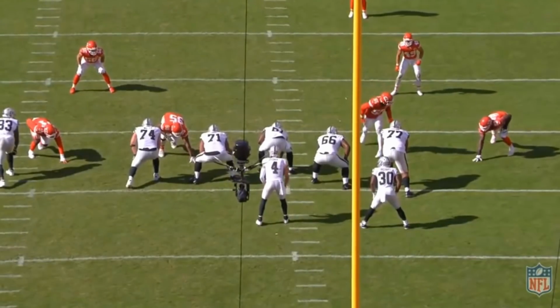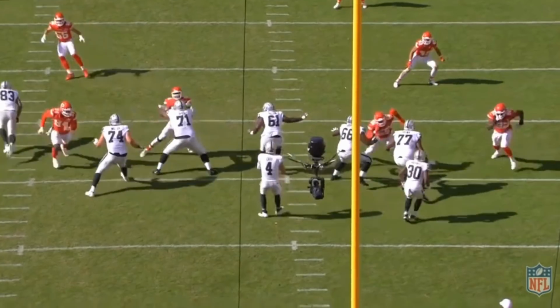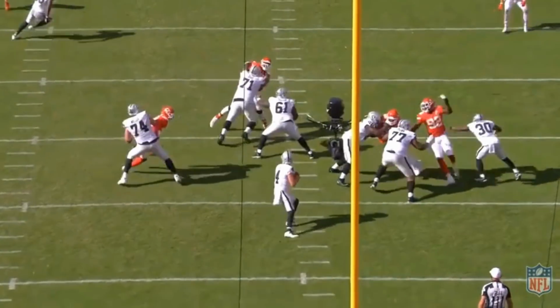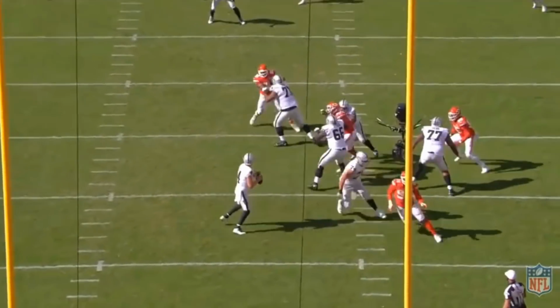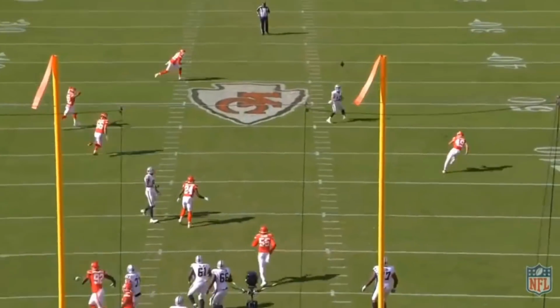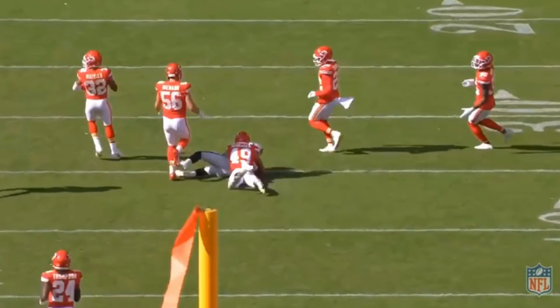Big time. But again, love Carr's pocket presence here. It's just that subtle slide to the left, but keep your eyes down the field, ready to throw. Again, it's not a panic. It's not a bolt out of there. Throwing basically across your body late down the middle of the field is usually a recipe for disaster, but not with that type of coverage. Big time hookup, great vision, awesome pass pro.